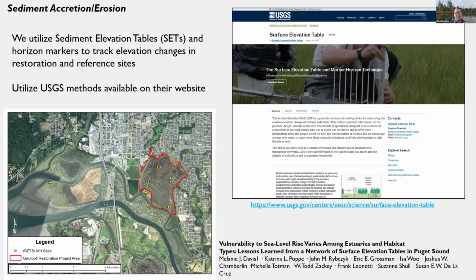Additionally, we also do sediment tracking. Isa mentioned this, and we use what are called surface elevation tables. All of our methodology is based on the USGS website, which is right here, and we were able to get them to come out and help us. And we have since also provided guidance and training to other folks in the region. Down there at the bottom, we did end up coming up with a recent publication. I will say about this data, it is a long-term data set and takes 5 to 10 years before you start seeing results, but it's a very valuable way of evaluating net elevation changes and compensating for shallow subsidence.